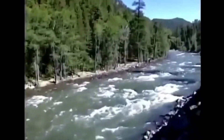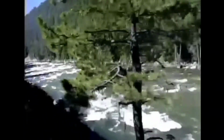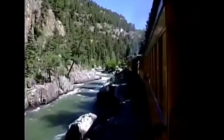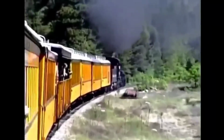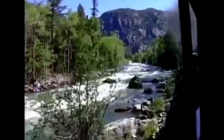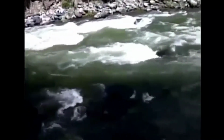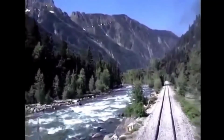After traversing the High Line, the railroad returns to river level and will follow the beautiful Animas all the way to Silverton with high peaks looming overhead. A particularly stunning part of the trip is the section north of Needleton Siding, where passengers can gaze at several peaks over 13,000 feet high in the Grenadier Range.